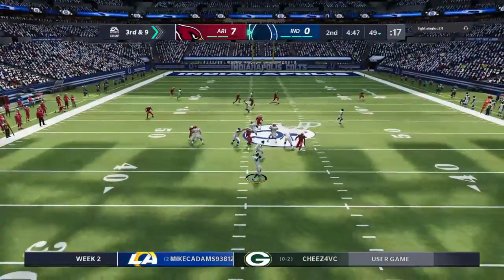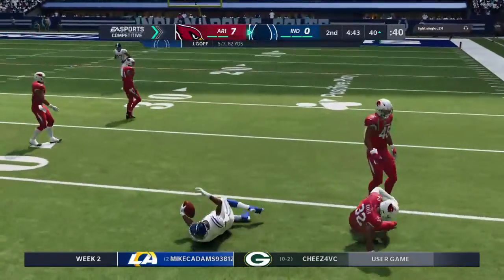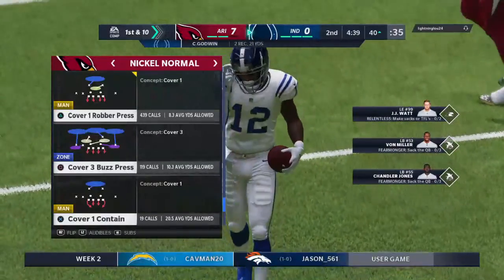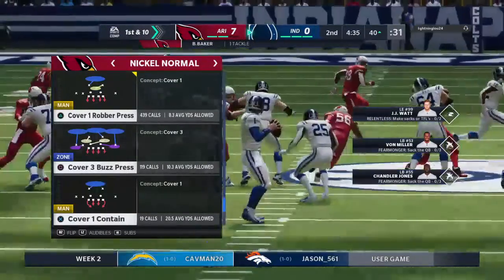Gone. Looking for Godwin, and he's got him, complete. And they'll work this down to the 40-yard line. Tackled there. A gain of 11 that time, and a Colts first down at the 40-yard line.